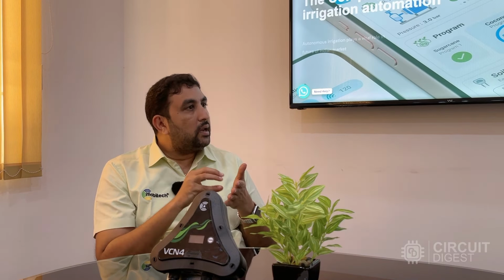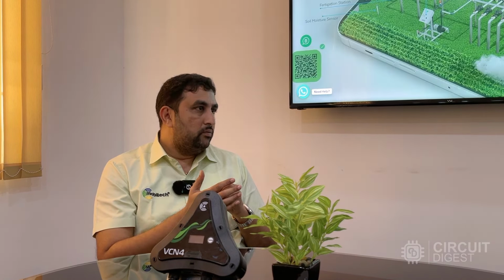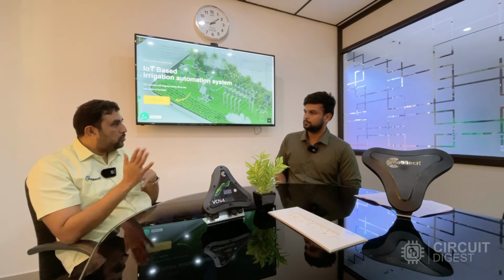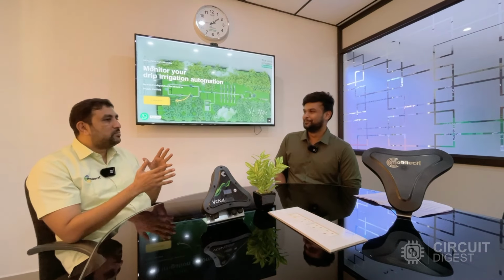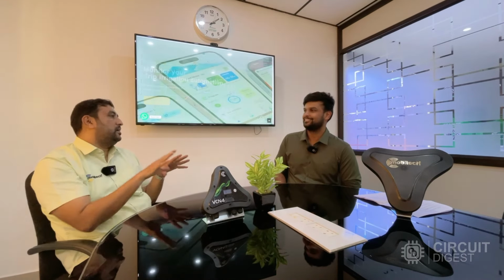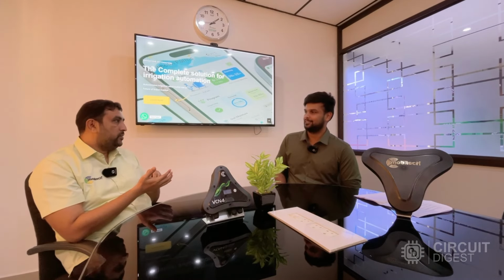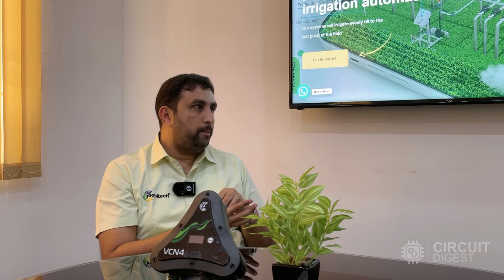In India, the electricity is very erratic. Coming to agriculture, technically there will be no neutral, only 3-phase power supply will be there. In the 3-phase power supply, the entire system has to work. So we have developed the system according to that. That is the very important USP for Mobitech.